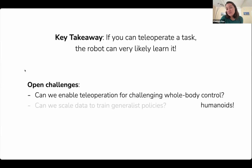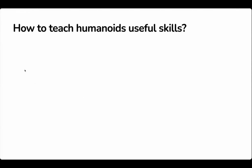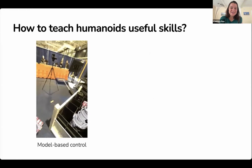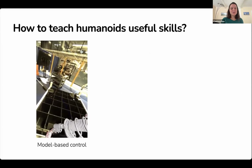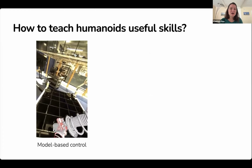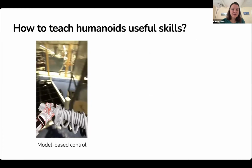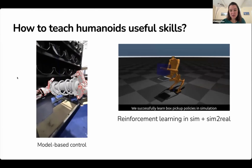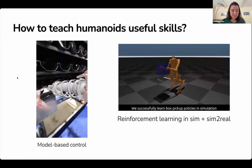So for this first one, let's talk specifically about teleoperation for humanoid robots. As some background before we dive into developing a teleoperation system for humanoids, it's worth acknowledging that there's a lot of prior work on trying to control humanoids, including with model-based control. Here's a video on the left of the Atlas robot, and also using sim-to-real, by training a policy purely in simulation with reinforcement learning, and then transferring the policy to the real world.